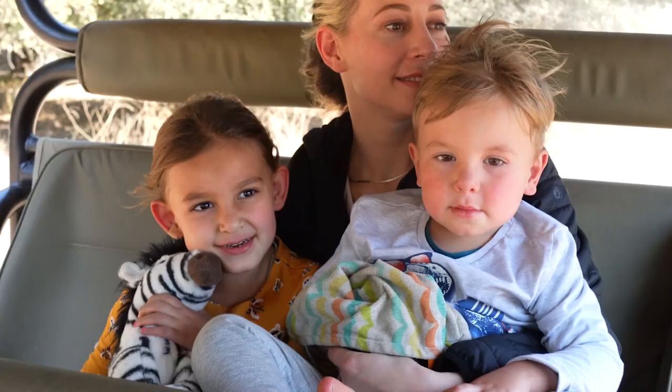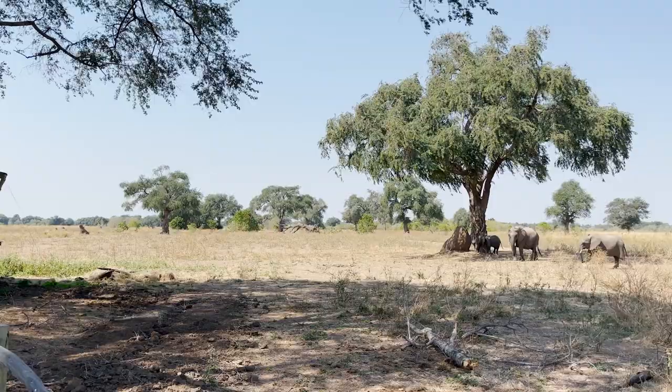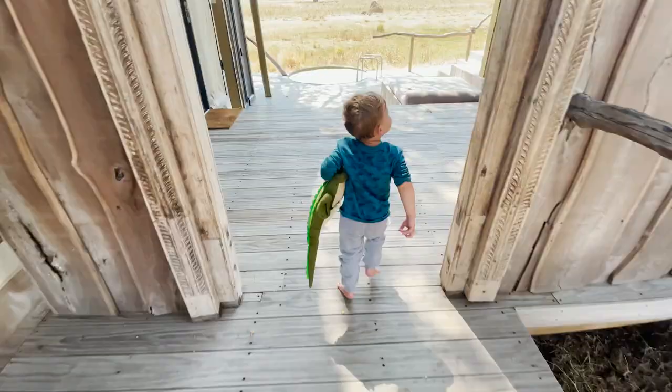After the morning safari, it's time to return to our wonderful camp on the floodplain of the Zambezi River. Our room here at Nyamatisi Mahogany always seems to attract elephants. Certainly a very welcome sight. The kids love getting back to camp, a real home away from home.